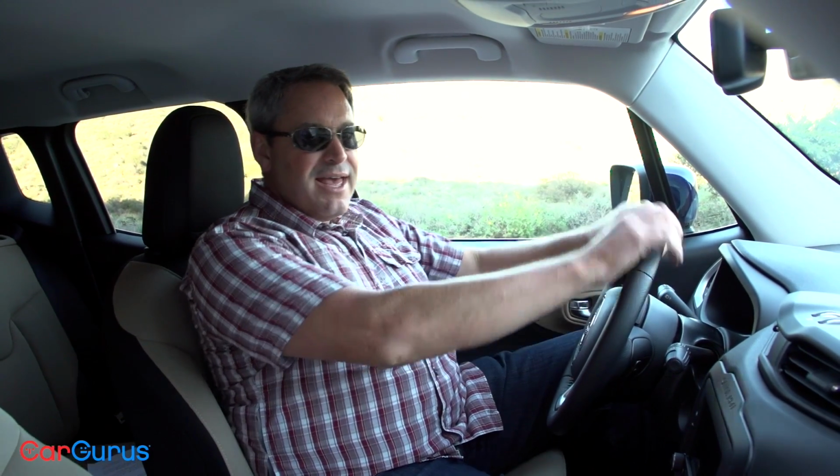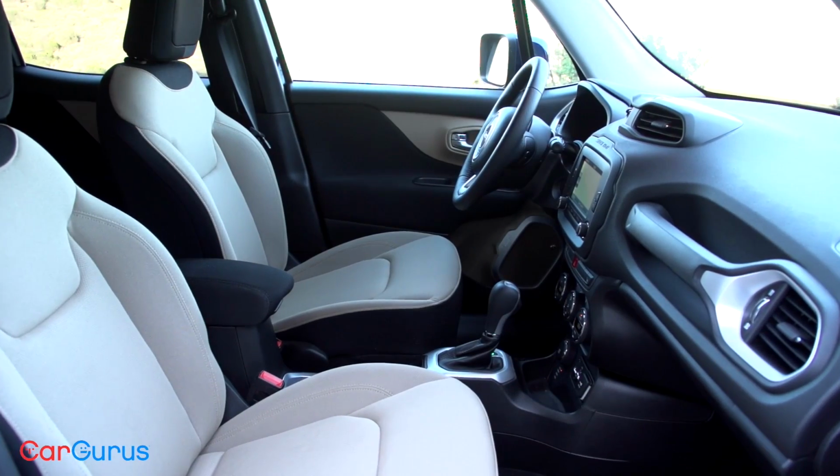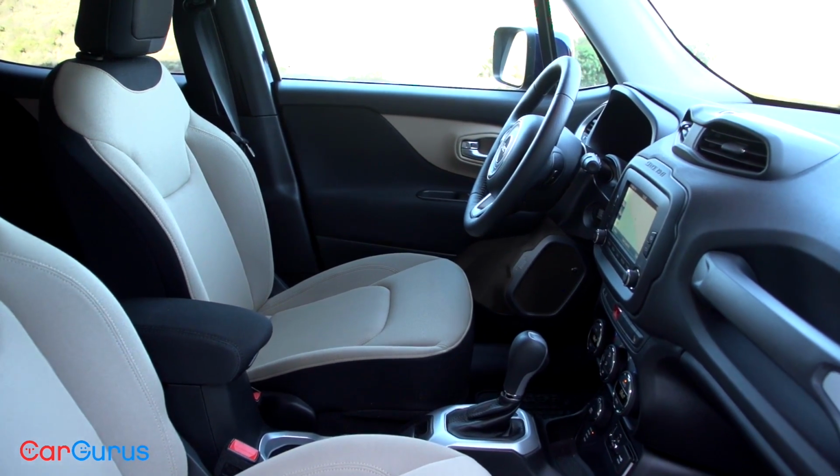Now, when the Renegade's equipped with its optional 8-way power driver's seat, it is really easy to get comfortable in this vehicle. And I love the Renegade's thick-rimmed steering wheel. It's a wonderful piece of equipment to grip when you're driving. Now, the seat padding itself is firm and supportive, and I find it instantly comfortable. My test vehicle's got cloth upholstery that looks and feels durable, and the front seats are heated, which is kind of unusual when you've got cloth seats. The Renegade also has a heated steering wheel and a wiper de-icer system, which makes it perfect for cold weather climates. What it doesn't have is a front passenger seat height adjuster, and that made my wife a little cranky.